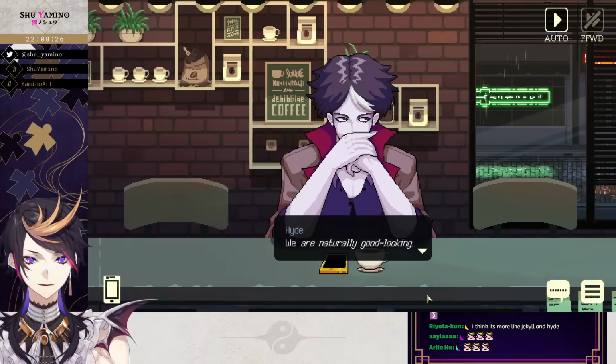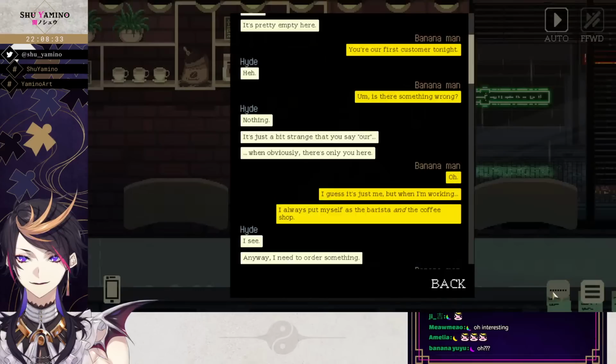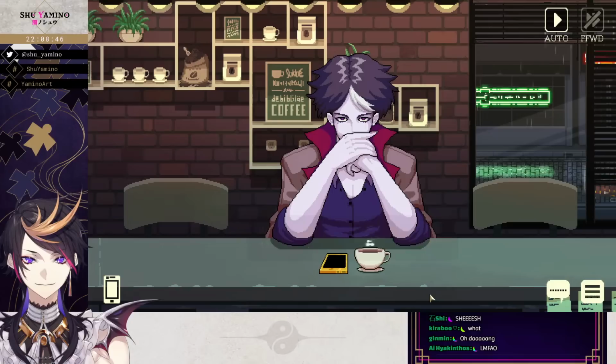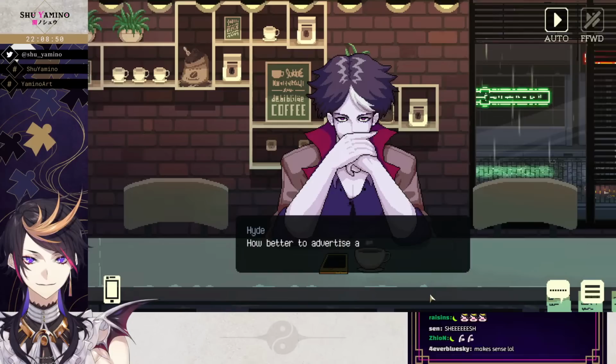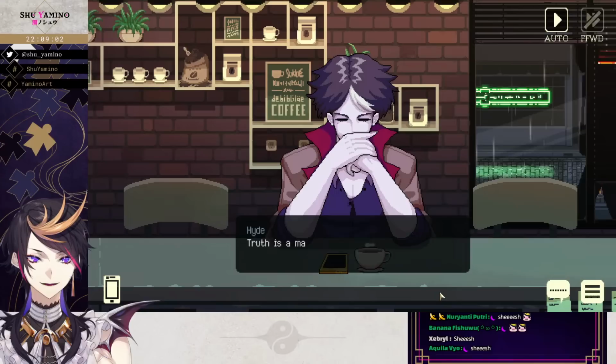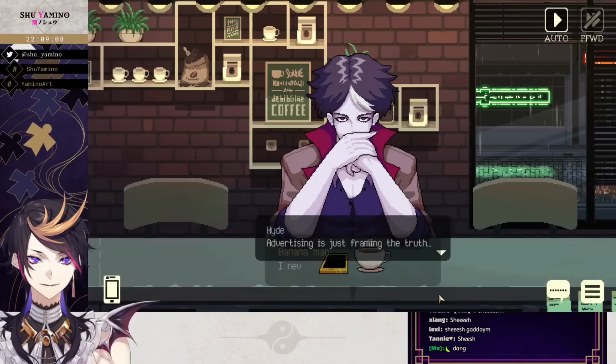Sheesh. Skin paler than an elf's, but we don't have those annoying pointy ears, which makes us basically a bunch of good-looking living mannequins. How better to advertise anti-aging products than with people who naturally don't age? Isn't that false advertising? Heh. Don't be naive. Truth is a matter of circumstance and perspective. Advertising is just framing the truth. Never thought of it that way.